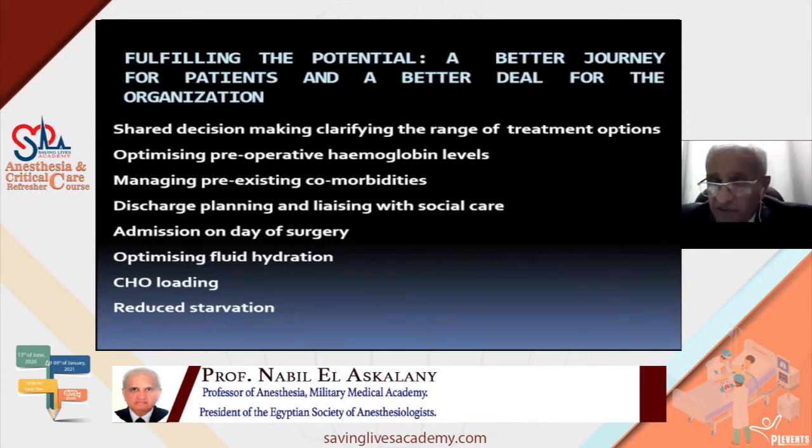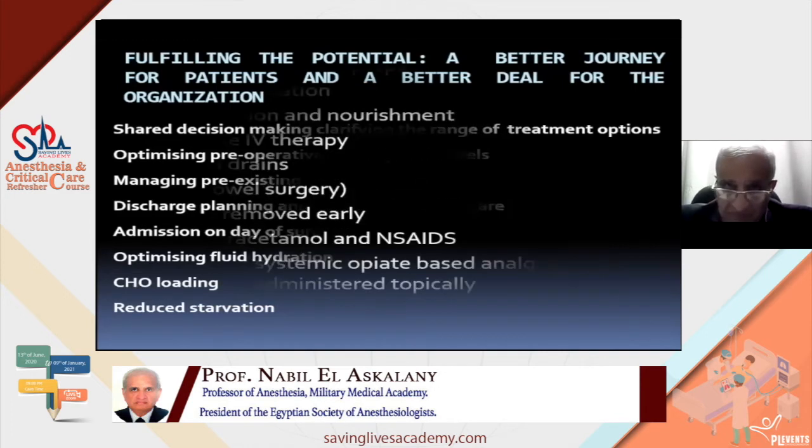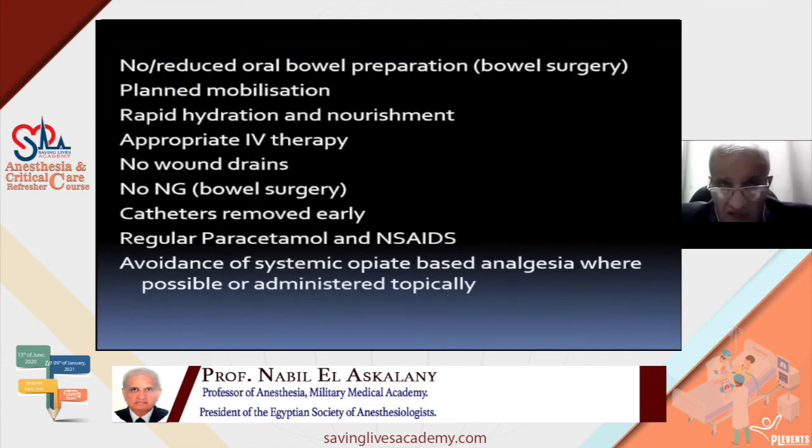So in the very start, we said that optimization of nutrition is the key of success to enhanced recovery. In enhanced recovery, we don't use oral bowel preparation or reduce oral bowel preparation in cases of bowel surgery. There is planned mobilization. As we said, early mobilization is the key to success. Rapid hydration and nourishment, appropriate intravenous therapy.